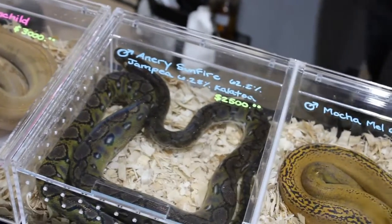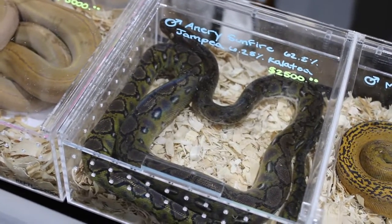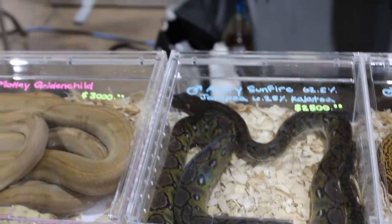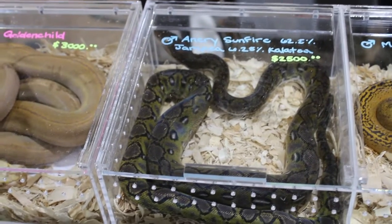And then once you have experience with a super dwarf, then you can go into a dwarf. And then you can go into a mainland, which is something I'd recommend. But this is an insanely cool animal. Retics, not for everyone again. Make sure you do your research, and if you ever get to the point of having to get rid of it, never release it into the wild. We don't want the hobby to get into any more trouble. But this is one beautiful, beautiful retic.